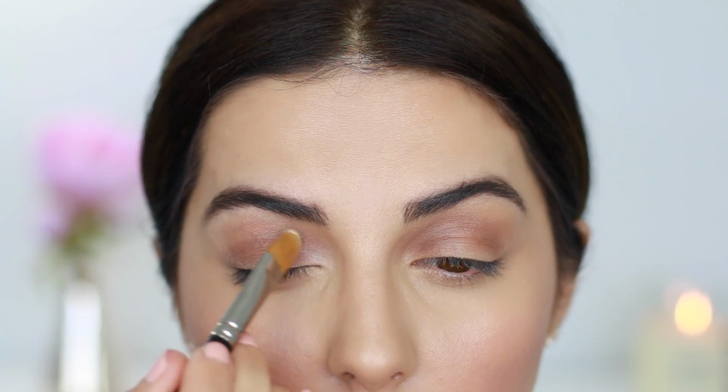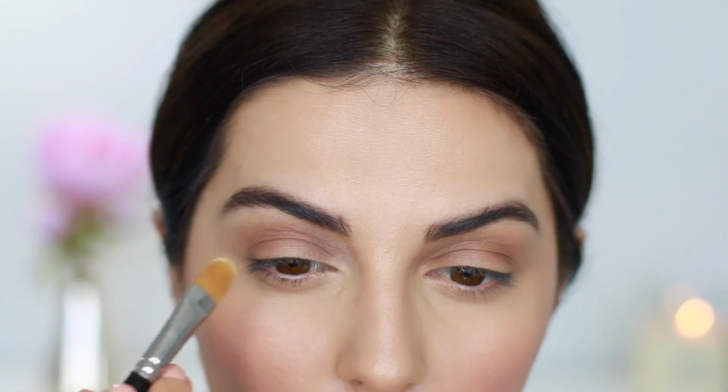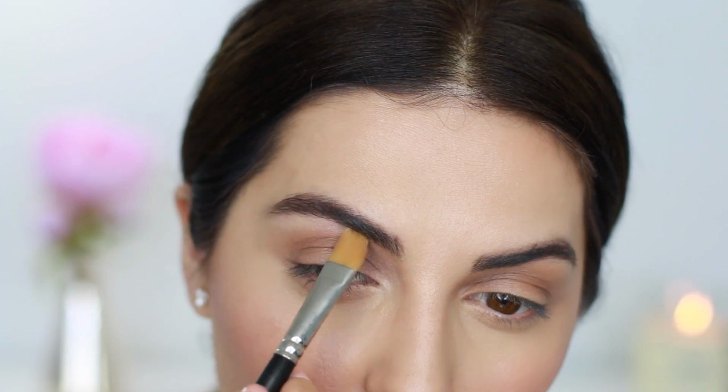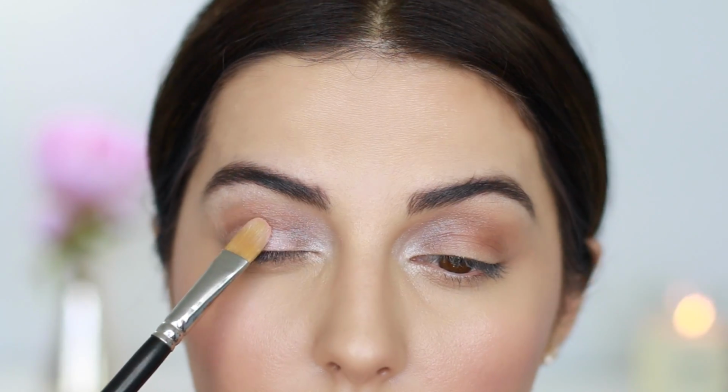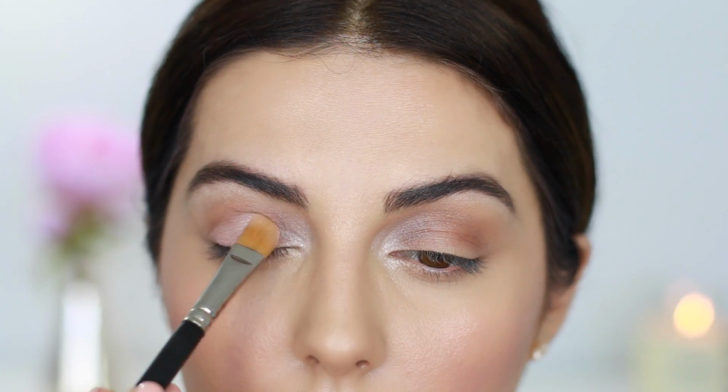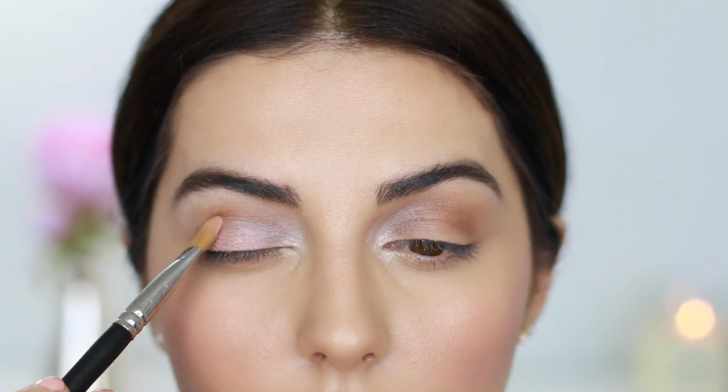So what I like to do with this is pick up the product, apply it on the inner corners of my eyes, and then take it to my brow bone, and then lastly I like to apply an entire color on my lids because it just presses the product in, the pigments show up better. So if you use something like this, like a fluffy brush, you're not going to get the intensity of the pigments and the intensity of the coverage that you want, whereas if you use a dense flat brush, you really are pressing that product in.